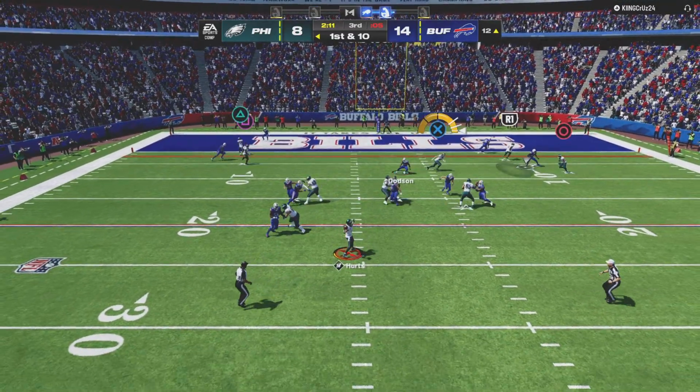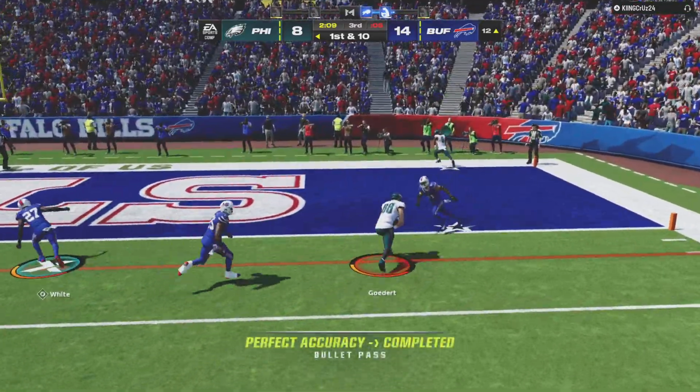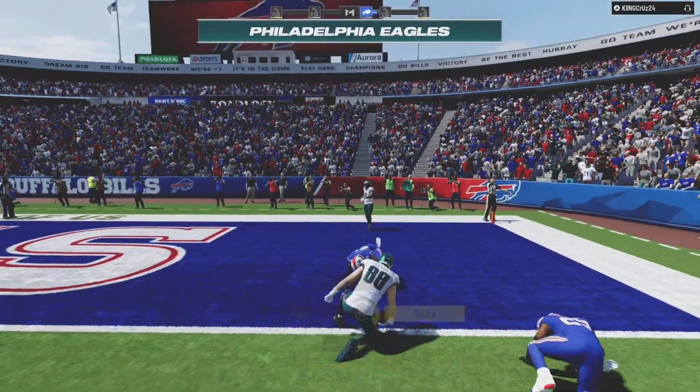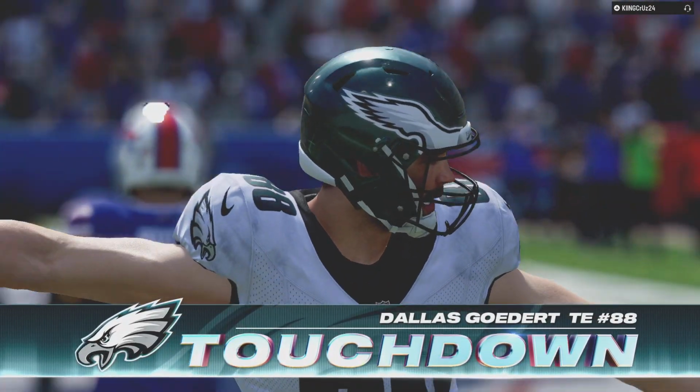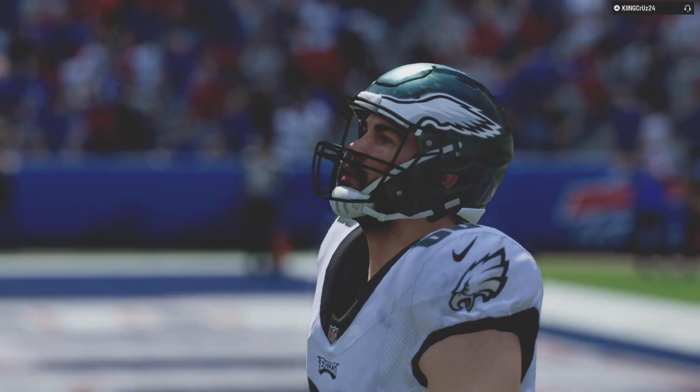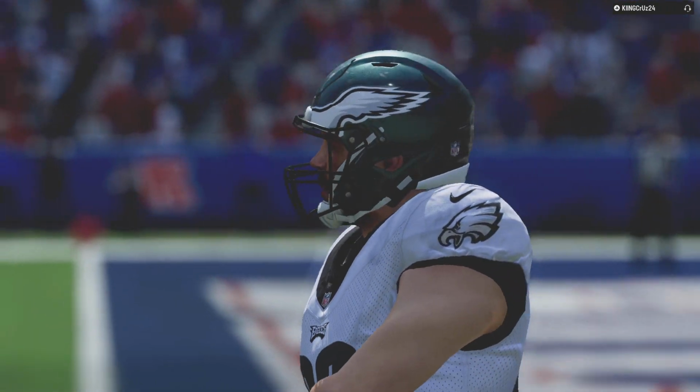From the gun, it's Hurts. And he's got his man in stride, complete. Touchdown. Jalen Hurts on target to Dallas Goedert. And the Eagles are an extra point away now from moving out in front.